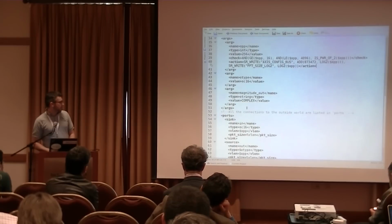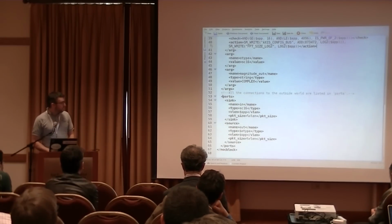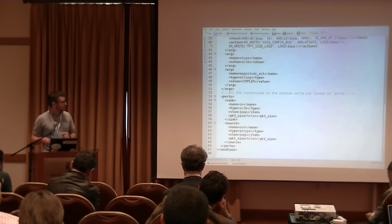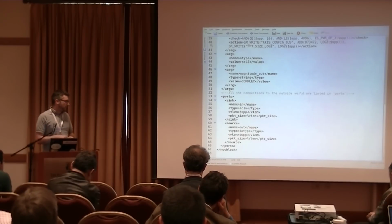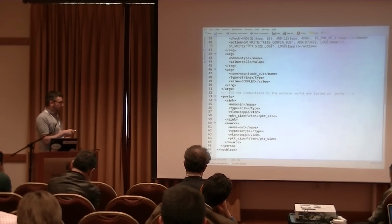Just to finish the XML file first, we also define the ports. If you've ever written GNU Radio code before, where we have similar files, you'll notice that the port declarations look very similar. That was done deliberately because we assume there's some overlap between RFNoC developers and GNU Radio developers, so you do not have to relearn.